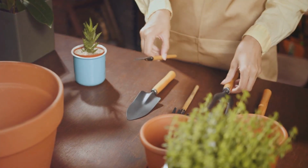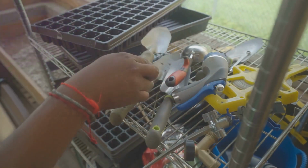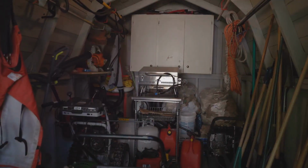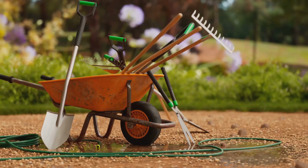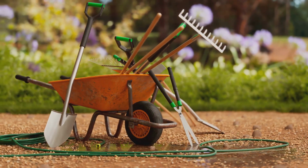Acquiring gardening tools doesn't have to drain our resources. Instead of rushing to buy everything new, let's explore ways to welcome pre-loved tools into our collection. Thrift stores and yard sales are hidden treasure troves for finding gently used tools at a fraction of the cost. Imagine the stories these tools could tell, having been part of other gardens' journeys.